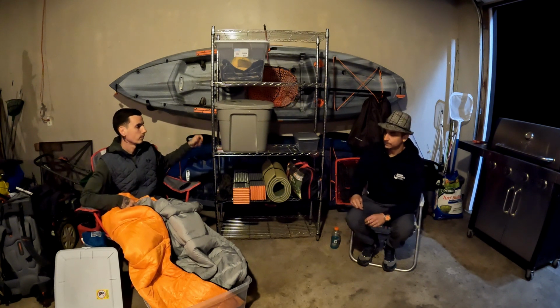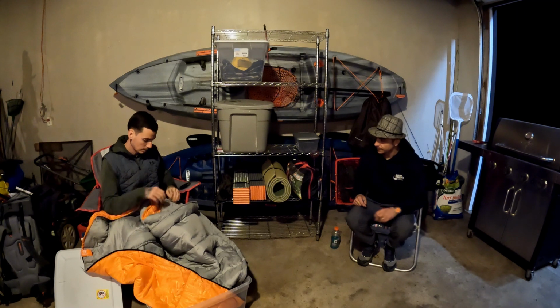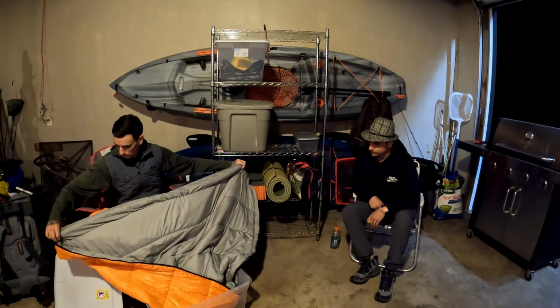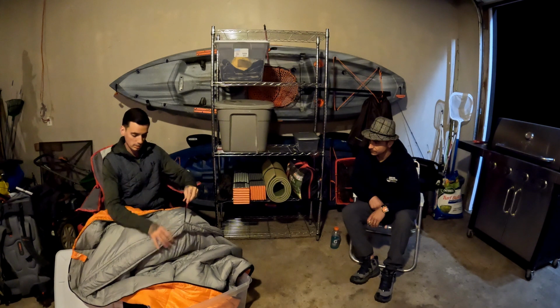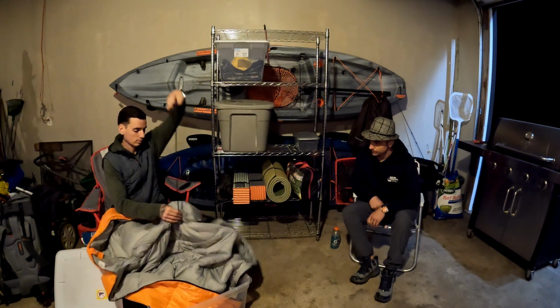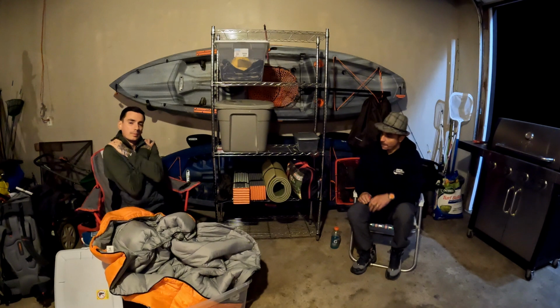Now, do you know if that's synthetic or is that down? This is down. It's goose down. It's got a little pocket inside of it for your phone. And like I said, it's got the shoulder strap section. This is actually my favorite feature of it. It's got the hooded drawstring, but it's got the shoulder section drawstring to pull tight around super nice, to keep the air out.